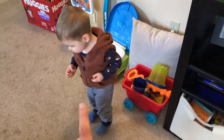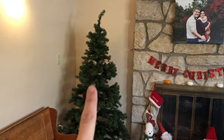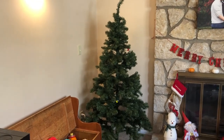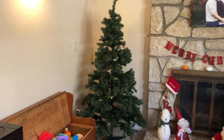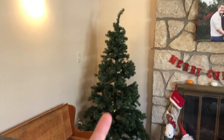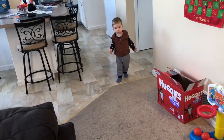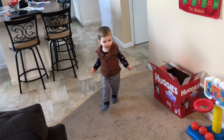Yay. Okay, so Gray is up from his nap, and we have put the tree up. Now we just have to decorate it. Thankfully, with a fake tree, it already comes with lights on it, so I just have to plug it in. So now we just gotta do ornaments and a star. Are you gonna decorate the tree? Okay.